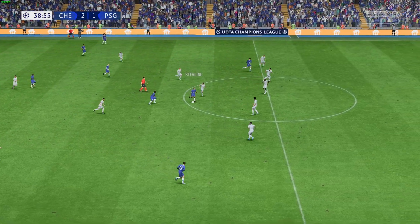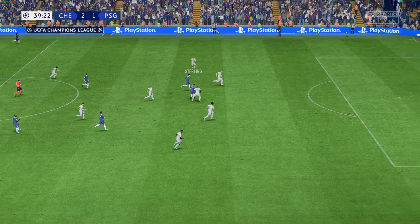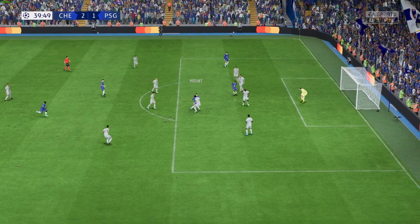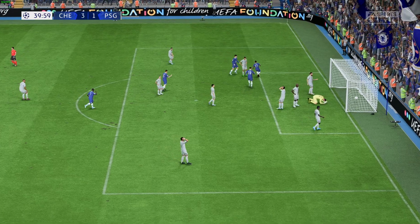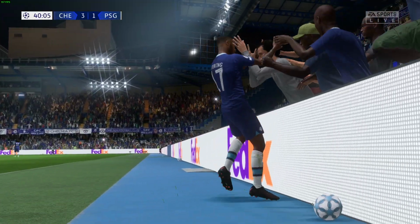Sterling. Mount. Sterling. Here's Havertz. And return to Sterling. Must score! And there it is! A two-goal cushion now, and they just need to keep the concentration.